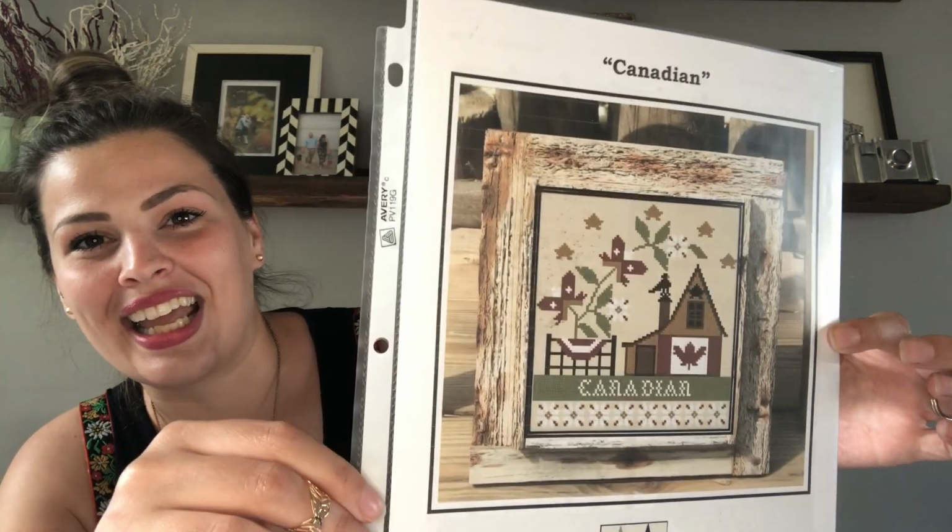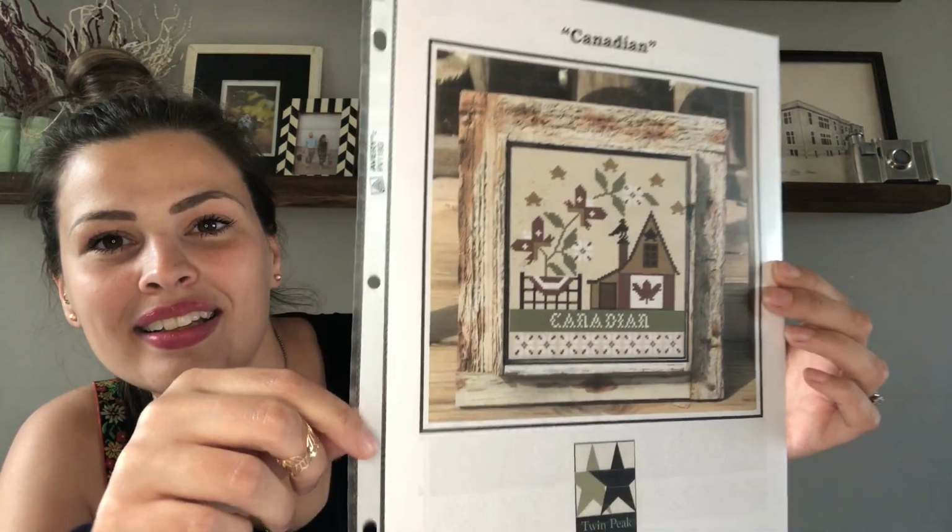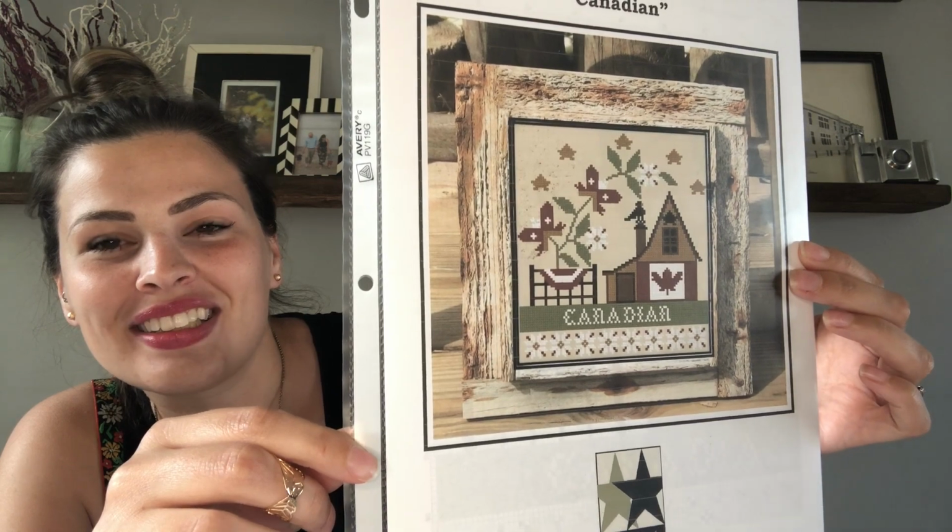But anyways, okay, so this is one of the charts that came. It's a Twin Peak Primitives, Canadian, pretty cute, because there's not that many Canadian charts. I mean, we're not big show-Canada-off people, I feel like. Maybe that's an Ontario thing, I don't know. We're not like, look, we're Canadian. We're quiet, we're just quiet. Oh, I'm not quiet, I don't know. Maybe I've said things I shouldn't say. Anyways, it's cute, so I'm excited to have that.